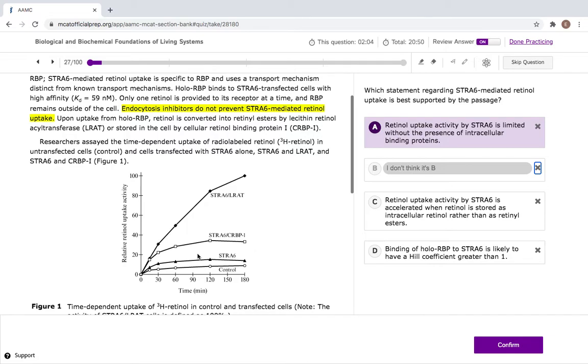Intracellular retinol, it's okay. So we're accelerated when we are retinol esters. This question is saying we're accelerated, we're not retinol esters, when we are intracellular retinol. So this is wrong, obviously.